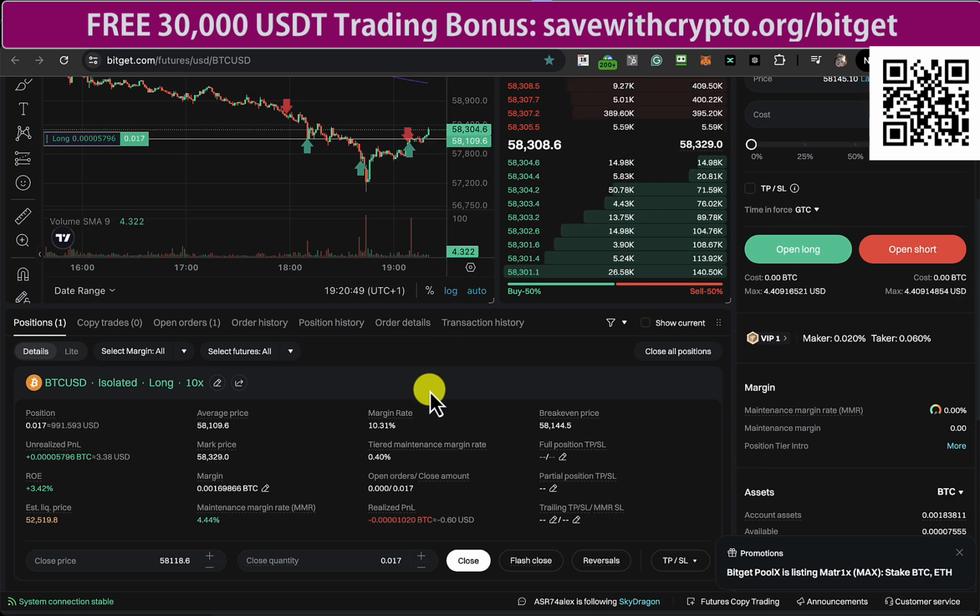Okay, so that means we've got this position here now, which is 3.35% in profit. The entry price was, as I said, 58,109. Estimated liquidation price 52,520. Let's just see how this is looking on TradingView.